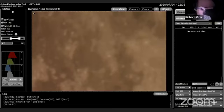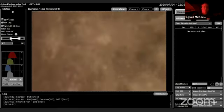Okay, so maybe we should try slewing a little bit. I'll just take repeated images here while you slew. Okay, I'm going to go north. All right, try that one. I actually probably went too far. Oh, that's actually pretty good. Actually, that looks like, is that Copernicus and Kepler? I think so. Yeah, we're just not in focus.